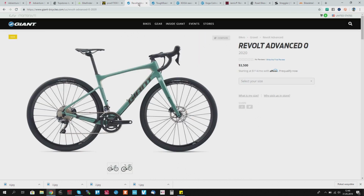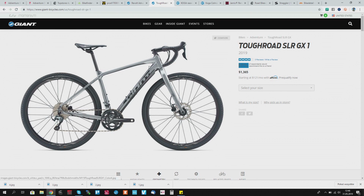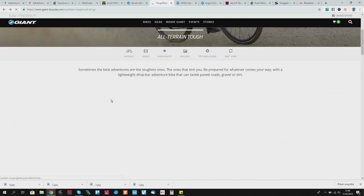And then two bikes from Giant. The Revolt 2020 carbon bike, super light, and it's also a do-it-all bicycle. You can mount some racks and fenders on this one. It will be very light. 2x drivetrain, that's something I do recommend. Beautiful frame. Giant also makes good frames, but they also have the Toughroad, which is made of aluminum alloy. Also a beautiful bike, at a much lower price.